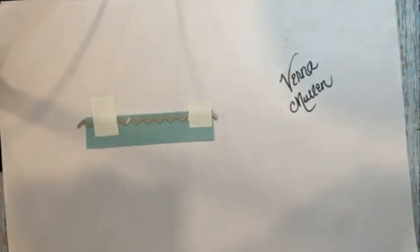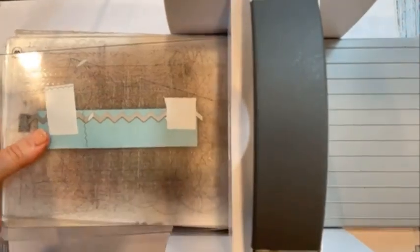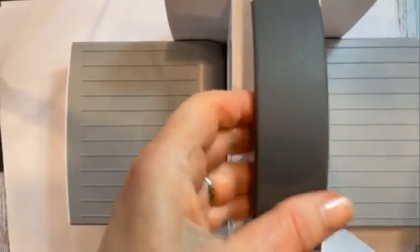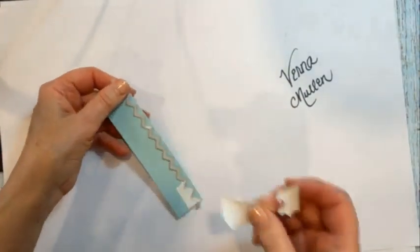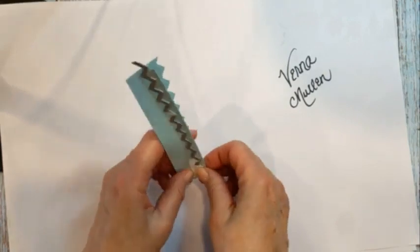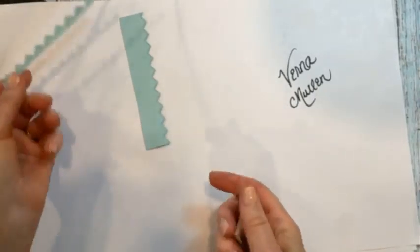I'm going to run it through the machine again. I'm bringing in that really nasty plate. The bottom plate, I'm going to lay that on there, this on top, and run it through. Okay. You can probably hear the dog snore now. He's snoring. He's in my recliner. Okay, so there's our piece, and I'll save this for something else.